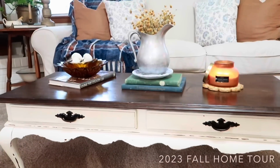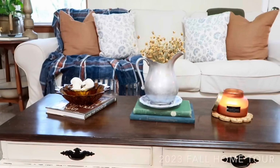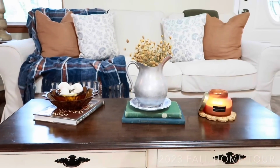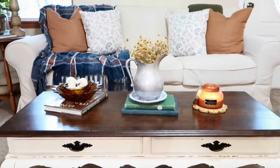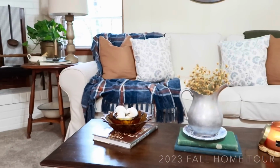I definitely think that all of these beautiful colors that I have going on for fall, they just complement each other so well, in my opinion. You just have several different colors going on, but again, I really love how this all came together this year.